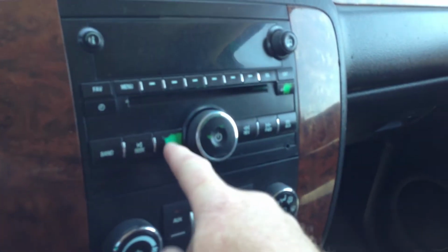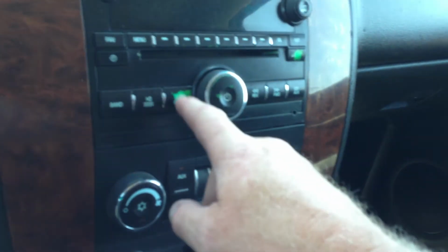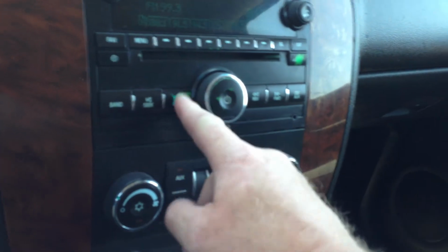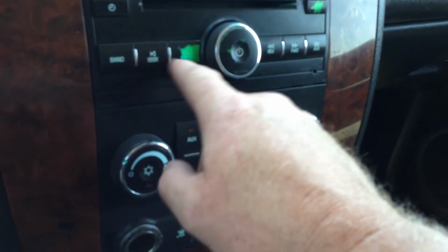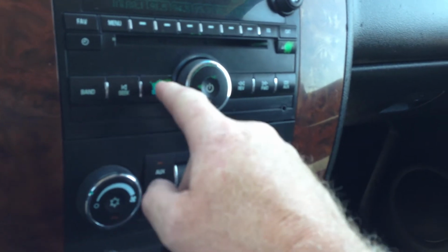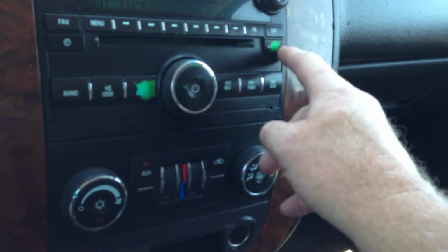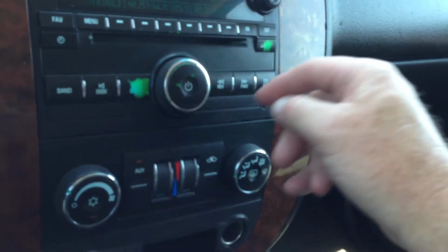This trim stuff on these Chevys always wears off. So obviously he was doing whatever this is. Let's see what this is. I'm not sure what. Oh, that's the seek button. That's the scan button. So that's what he was hitting there. And then this is the eject button. So he was hitting those a lot. All right, there's your center console.